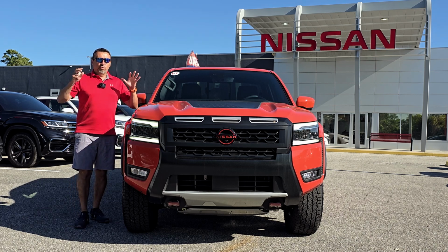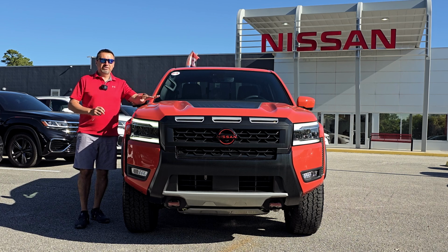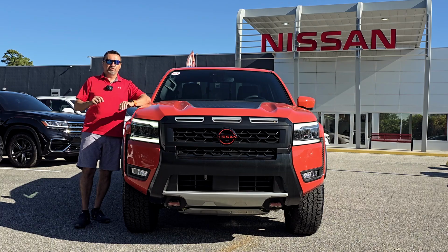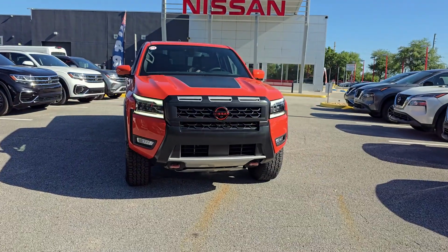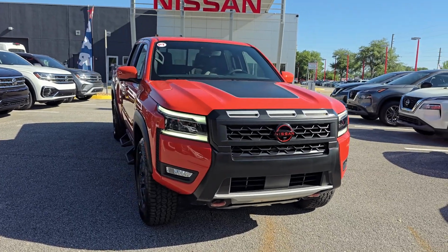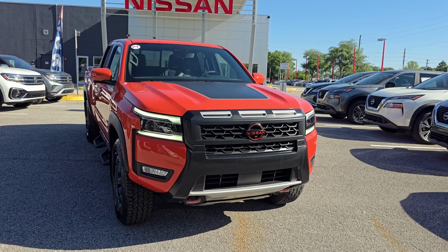Now, the one huge thing that Nissan bets on is underneath the hood. Most of the other manufacturers are staying away from it. Of course, we're going to talk about that, but let's start with the design. At first glance, you might not see the differences right away, other than, of course, this bright orange. Afterburn Orange is what they call it. It's a new color for 2025.